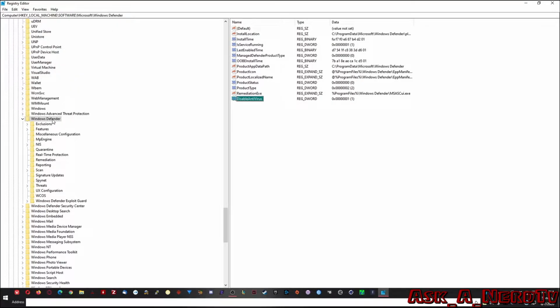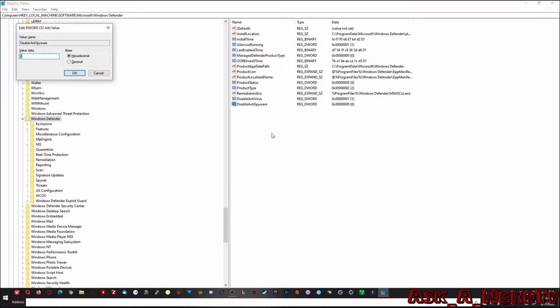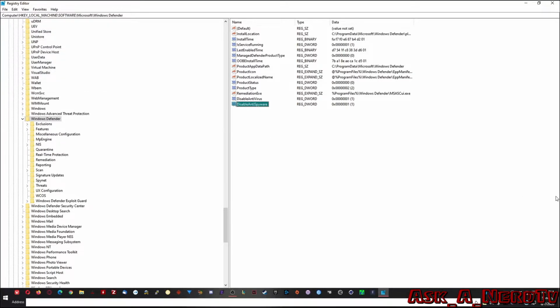And then the next thing you're going to do is right click again, go to new, and then D-word 32-bit value. In this one, you're going to type in disable anti-spyware. Again, making note, the D, the A, and the S have to be capitalized. You're going to open that, change the value data to 1, and then click OK.